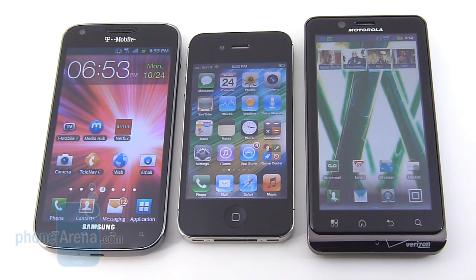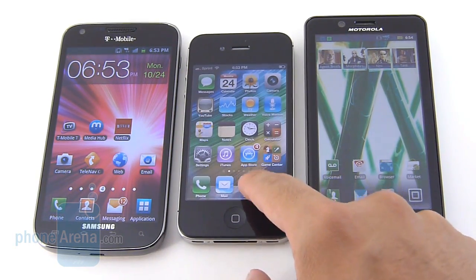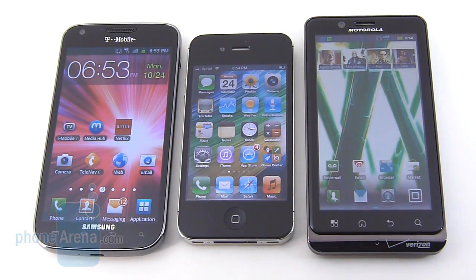Features things like 4G LTE connectivity and a little bit smaller frame compared to its previous LTE device that we've checked out. We're going to compare and contrast the three devices and see which one's ultimately going to give you the most bang for the buck.